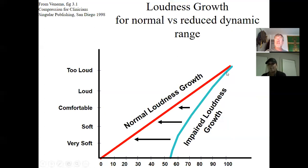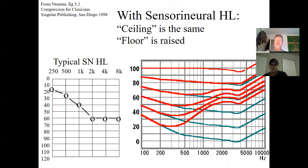Kill off your outer hair cells. Now you're looking at the light blue line. Now 50 to 60 sounds soft, and yet 100 sounds too loud. So hearing aids today use something called wide dynamic range compression, WDRC. And WDRC is an electronic way whereby to imitate outer hair cells. Amplify soft sounds by a lot, and amplify middle sounds by less, and amplify loud sounds by little or nothing at all. Compression.